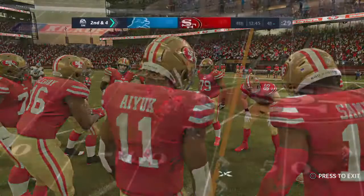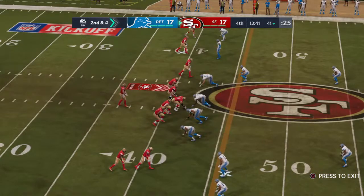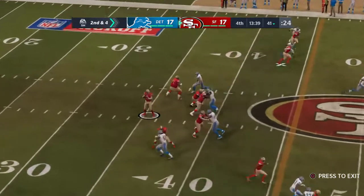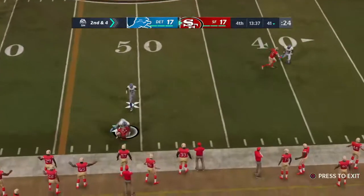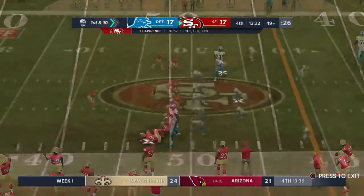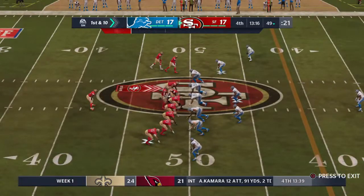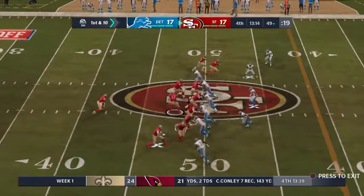Yeah, and the deflection works both ways. Maybe a defender gets a hand in the way and it pops in the air. And sometimes you throw it so hard your receiver can't handle it, and he pops it up in the air for the defenders to grab as well. But a moot point there as they were able to connect. Back-to-back receptions for him, and it's another 1st down. 1st and 10 at the 49-yard line.